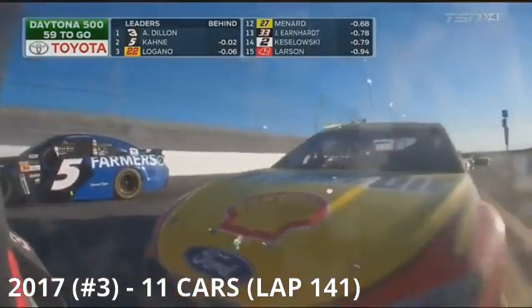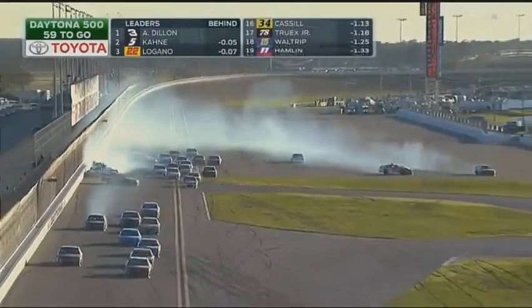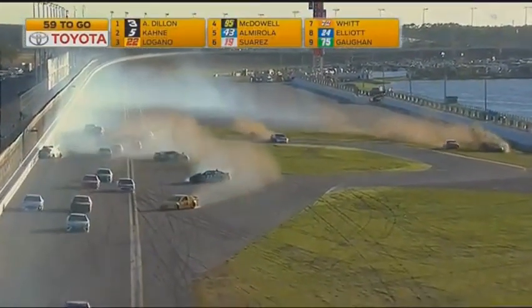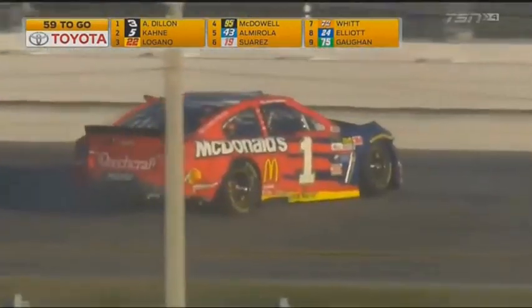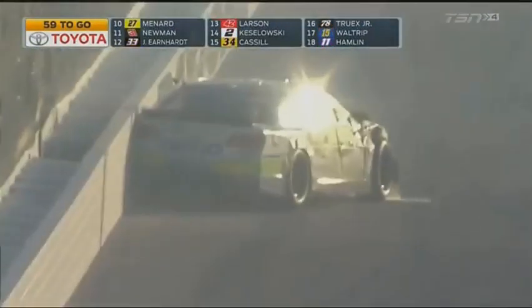But did they not wreck? No, they're wrecking. Suarez to the inside along with Newman. Cars piling up to the outside and all the way across the track. They're still wrecking. Oh, McMurray's involved. It almost looked like the rear bumper of possibly Chase Elliott got turned into somebody. Ty Dillon straight. What a mess.